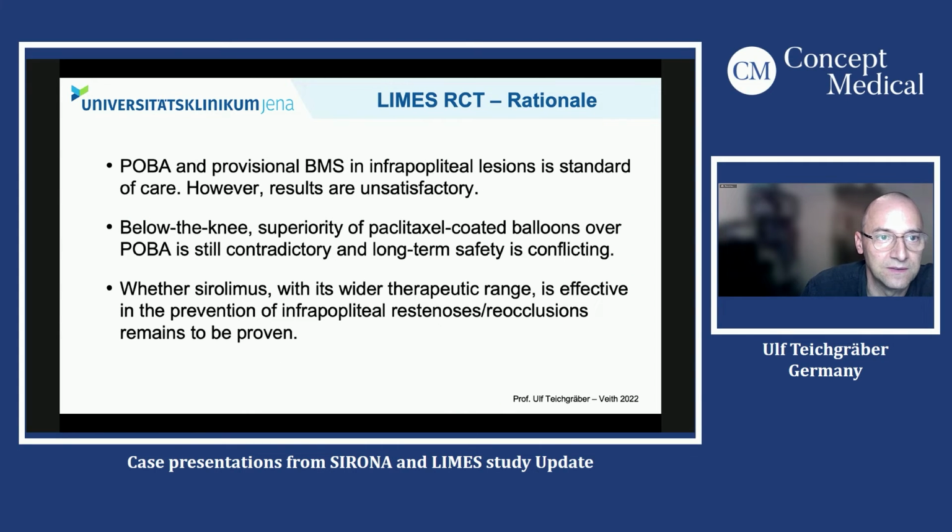In this trial, POBA and provisional bare metal stenting is the standard of care, as we know. However, results are often really unsatisfactory with POBA alone. And below the knee, the superiority of the paclitaxel coated balloon over POBA is still contradictory, and long-term safety results are quite conflicting, as we see in recent study results from other trials performed with paclitaxel. Whether sirolimus, with its wider therapeutic range, is effective in the prevention of infrapopliteal restenosis and reocclusion remains to be proven, and therefore this trial is very important.